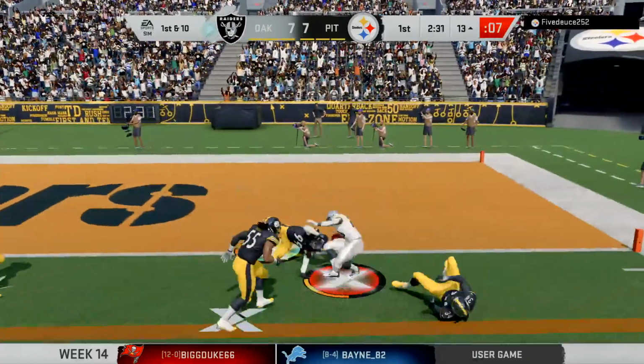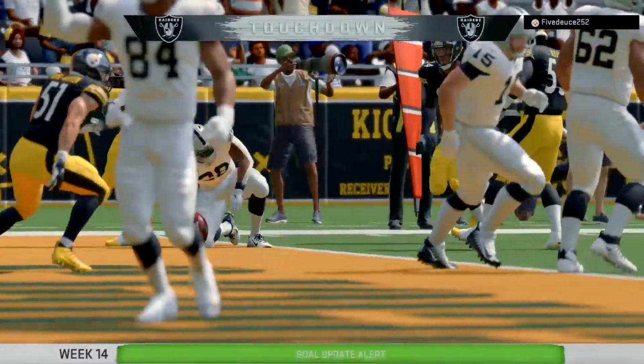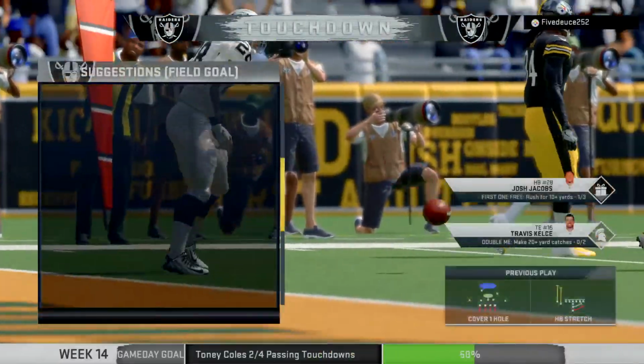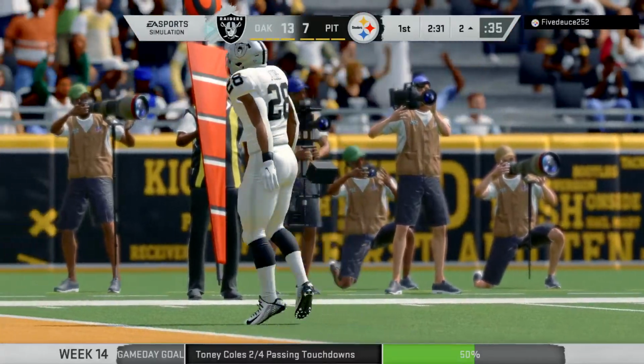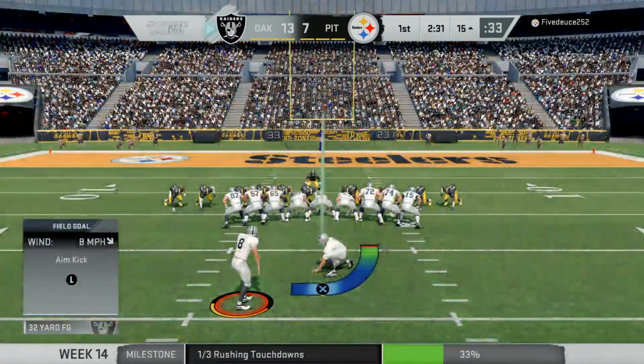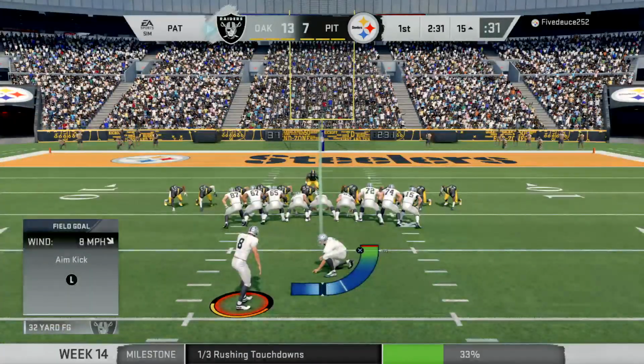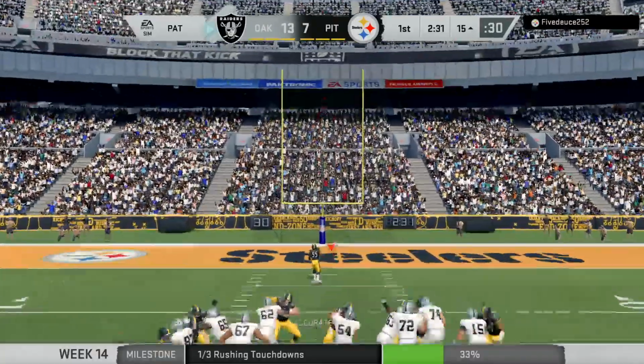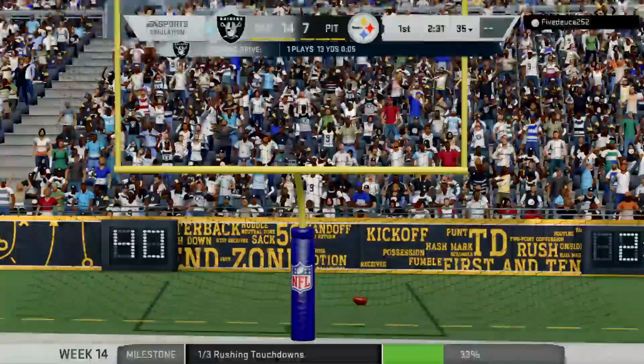Jacobs. And he is in. Touchdown, Raiders. Josh Jacobs, his 14th touchdown now on the year. And the Raiders have taken the lead. And they're able to run it in. It started with the battle in the trenches. They won there, and they got in for 6 points.